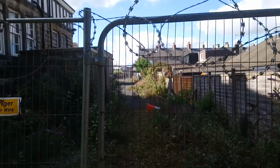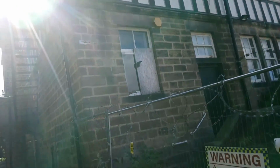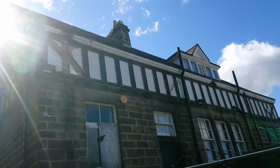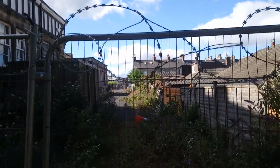We do get to go in the house a little bit later on, but the lady did say unfortunately we can't open it up fully because there are roofs caving in, which is a shame because we'd like to see more of the place, but we do get to see the main entrance and the ground floor.